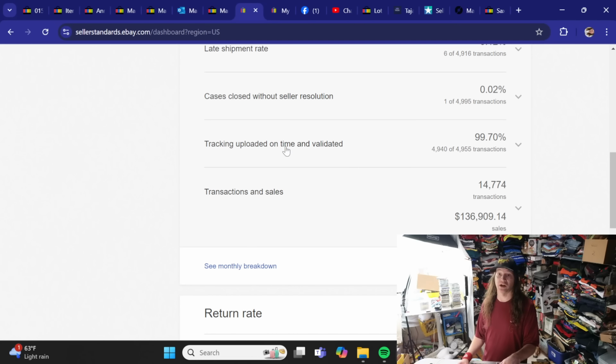Even though all my tracking's uploaded on time, it's down because if it's not scanned within 2 days at the post office, then you're docked for it. So you can get docked here for your post office slacking.